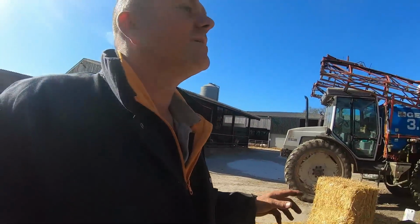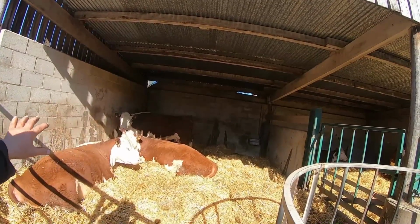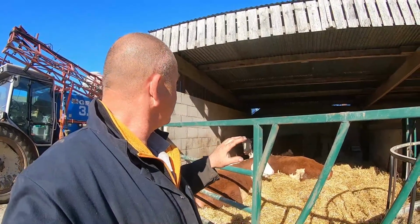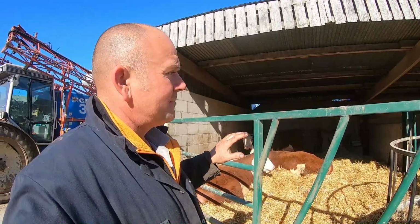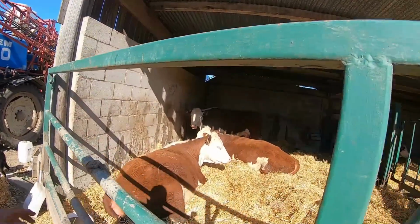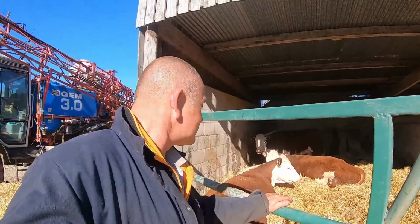There's another one very close out of the 3 we've got left. Well, they're all sort of getting close. He must have worked them all in within a fortnight, because they're going to be very, very tight. They're all bagged up and they all look like they're ready to calve.